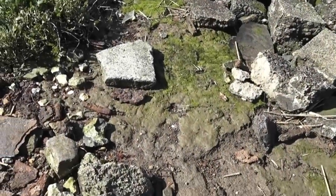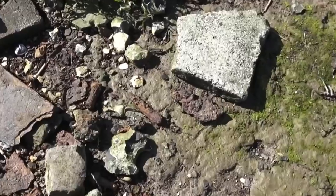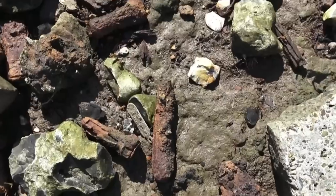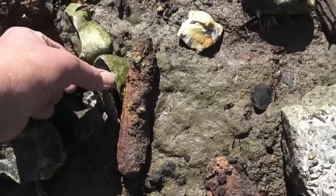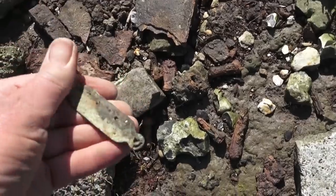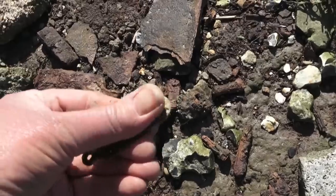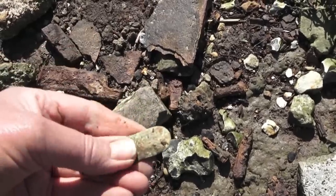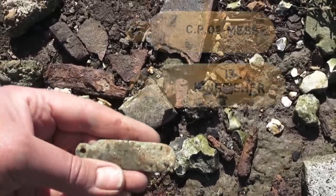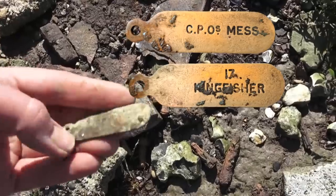I've seen a couple of things here. One of them is slightly worrying, but we'll look at this one over here first, which is less worrying. It looks like it could be a little label or a tag. Let's have a look. Definitely a tag of some sort. I'll have to clean that off. But you can see a little bit of lettering there, CP, or something. I'll clean that off when I get home and we'll see what it is.